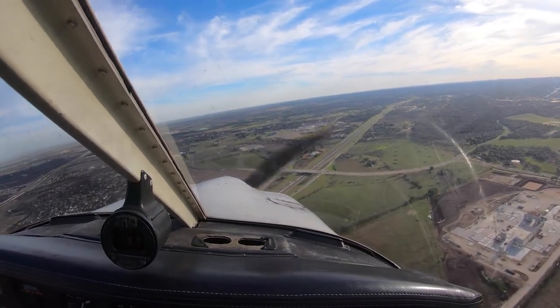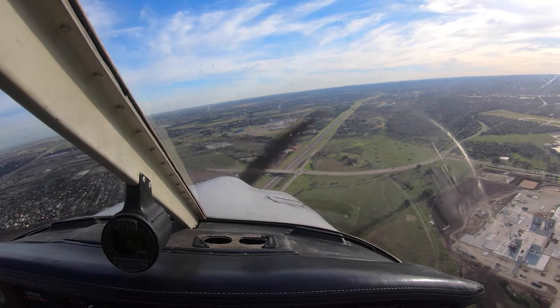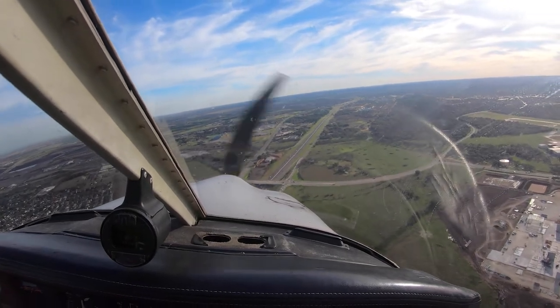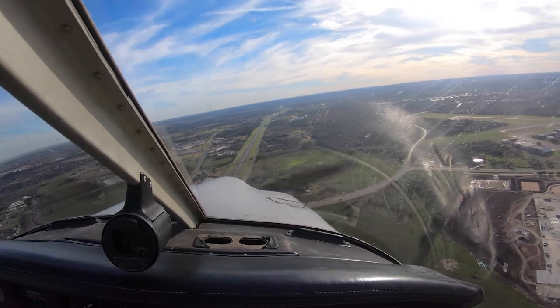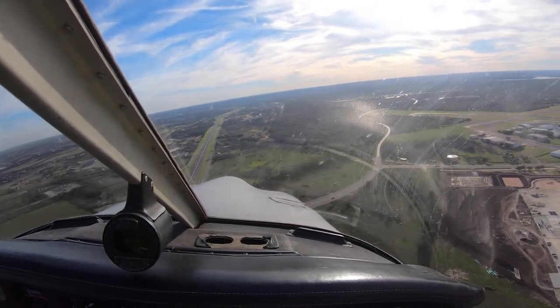Another notch of flaps. Tomahawk 246 November is number 3 following the Cessna, runway 29 right. I want you to clear this runway. Number 3 behind the Cessna for 29 right, 246 November.